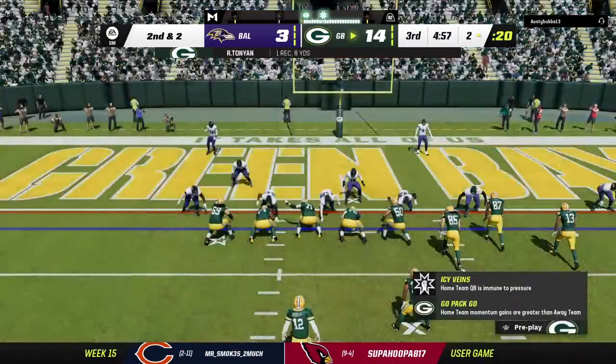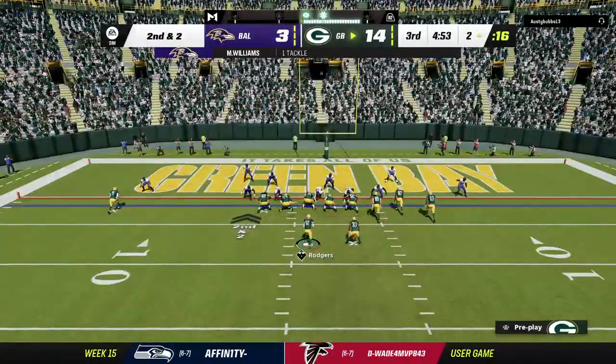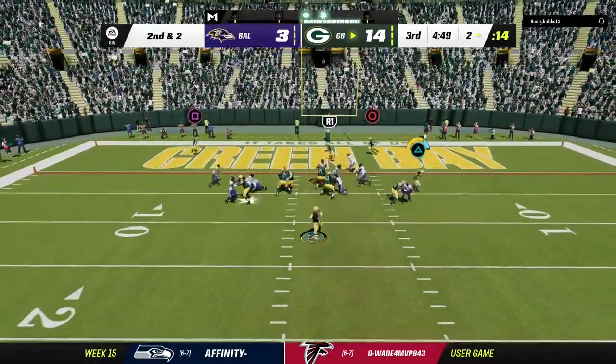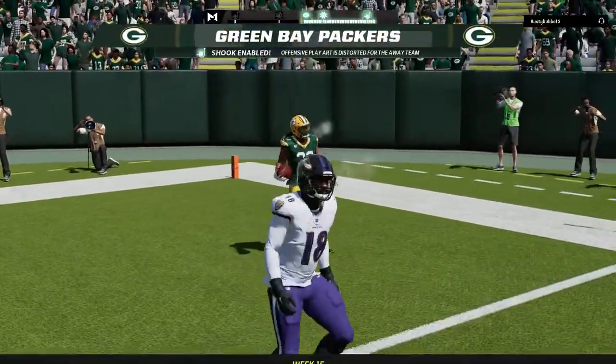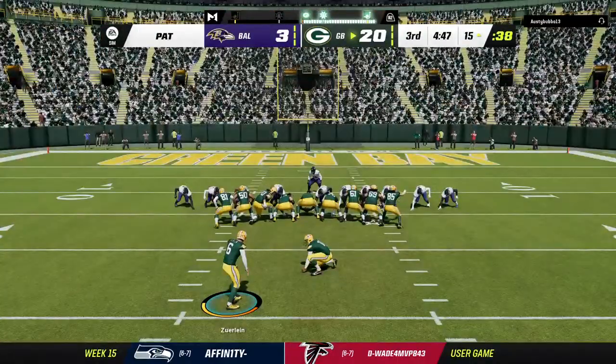They gave up the completion there, but this is what zone defenses count on. Catching the ball and not much run after the catch. Throwing again on second down. Rodgers out route. He finds his man. It's Jones. And it's a Packers touchdown. Aaron Jones. A 2-yard touchdown grab.